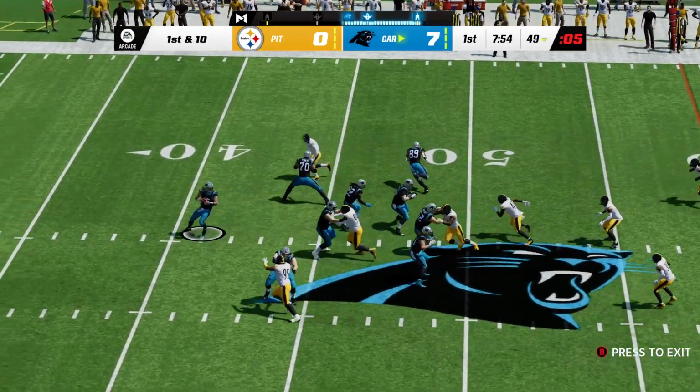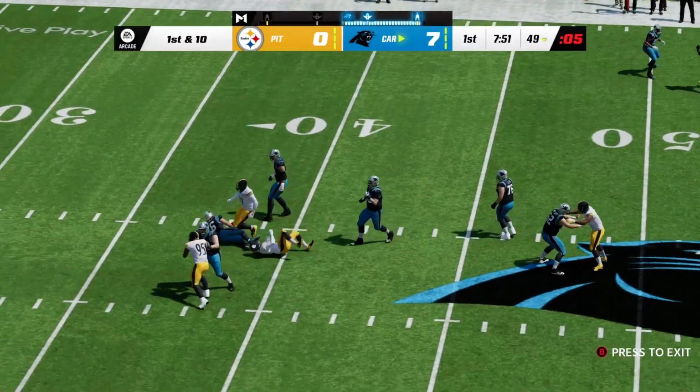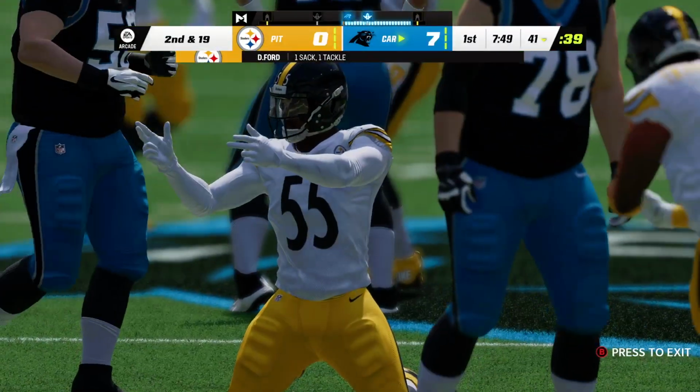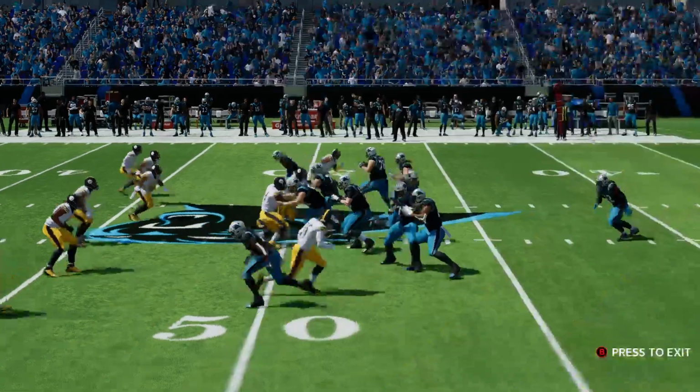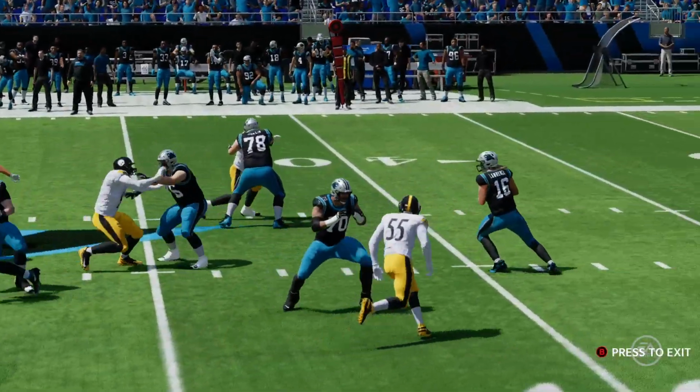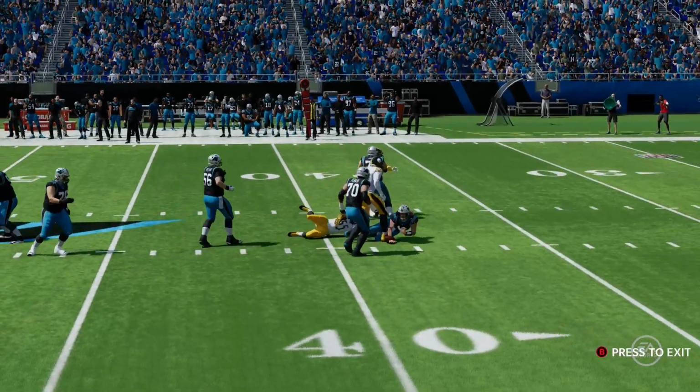They go play action now. Lawrence. And the Steeler pressure too much here. He's going to go down. D Ford makes that now 8 sacks for him on the season. Defensive end gets in there that time. They were in a 4-3.